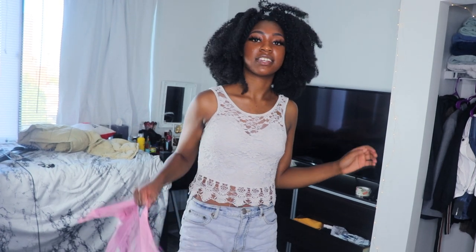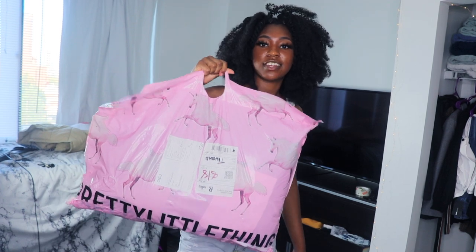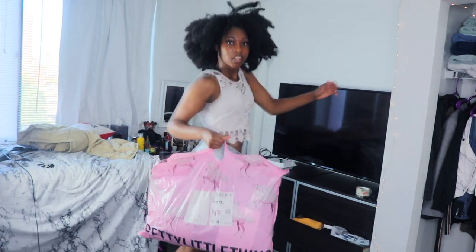Let's just take 2.5 seconds to realize how I'm a dumbass, because it had this the entire time. I'm literally lugging this package and it had a handle. Like, I literally could have been.